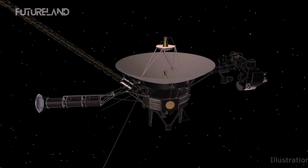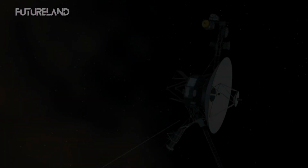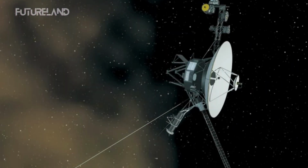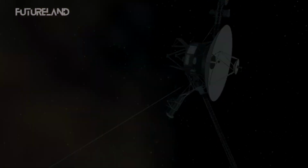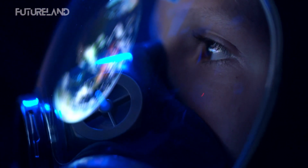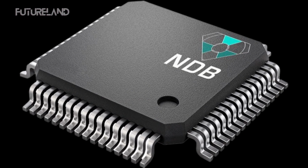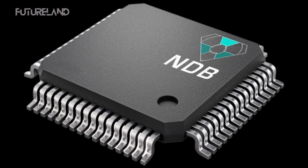Having spent over 40 years in space, the Voyagers are progressively losing power, and NASA has begun turning off systems to prolong their battery life. We might lose contact with them forever if they don't survive for another 10 years. However, they can run for seemingly forever when using nuclear diamond batteries.